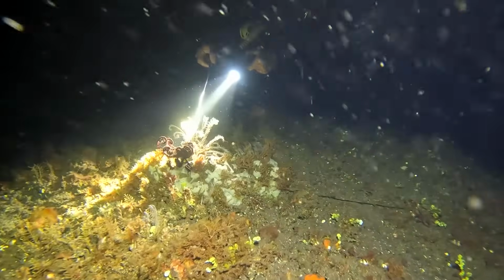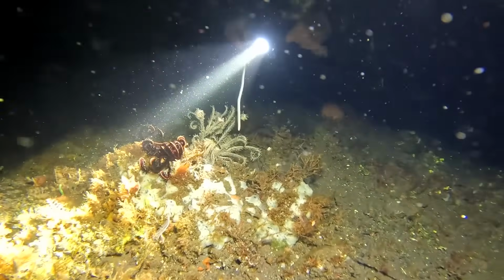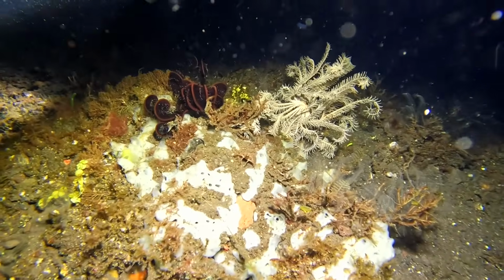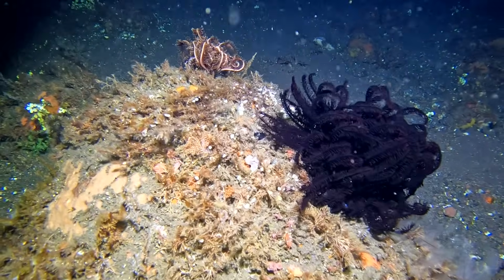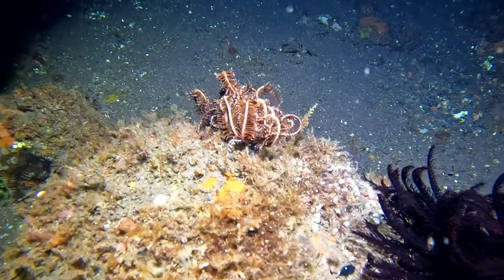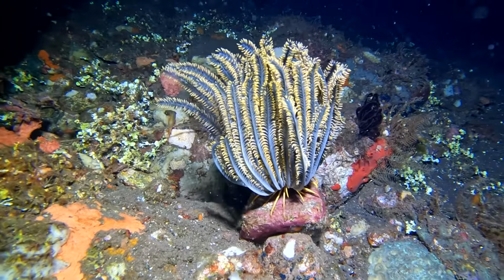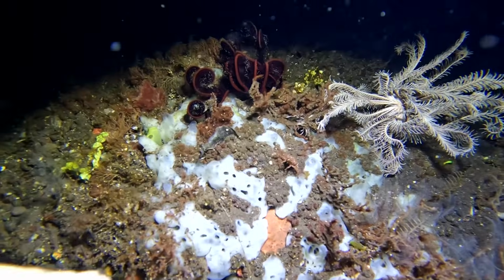So, as before, when looking for small critters, the easiest way to find them is to first find their habitat. These crinoids, or feather stars, are a popular location for small crabs and shrimps, and are often teeming with life, including a group of crabs known as decorator crabs.